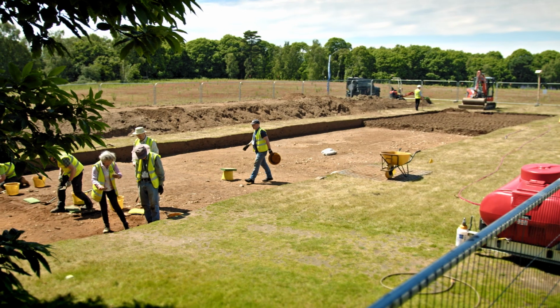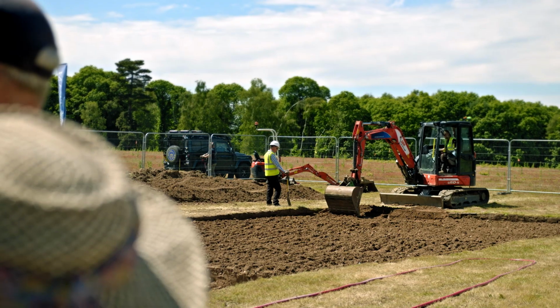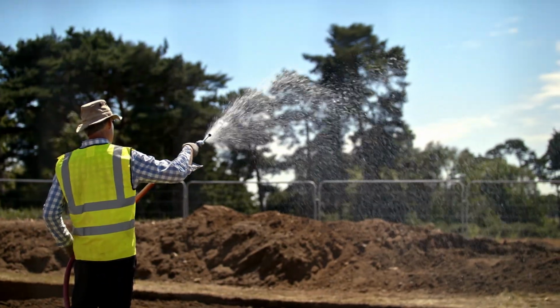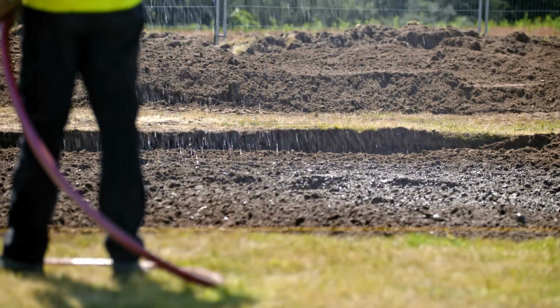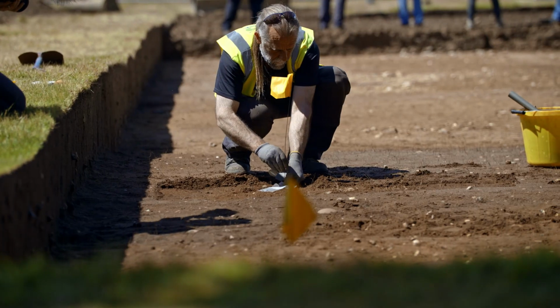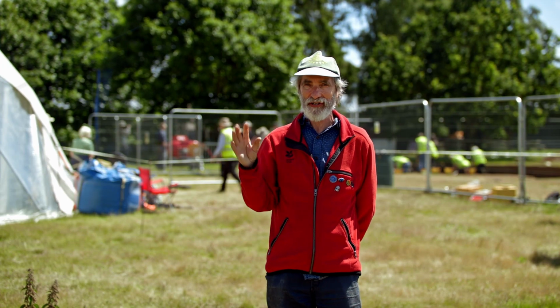We're now up on our main excavation site near the visitor centre, and we're using the JCB digger to go down gently layer by layer, and then we spray with water over the disturbed soil, and that exposes any little finds like Neolithic flints or bits of pottery, and they're all GPS'd, so we get their precise location in 3 dimensions that can all be then plotted on a computer.